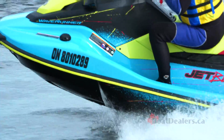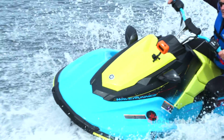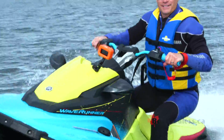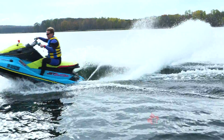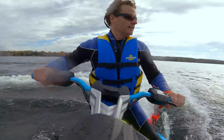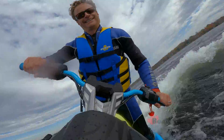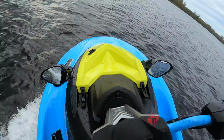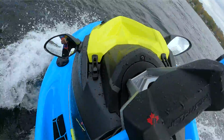People are going to say, well, it's only 110 horsepower, but remember, this hull weighs only 549 pounds. Now that is 35 pounds lighter than the standard EX hull. And to get that HO engine, normally you'd have to go up to a VX hull. And a VX is 140 pounds heavier than this boat. So, you can imagine what that means. Fun. This boat is all about fun.